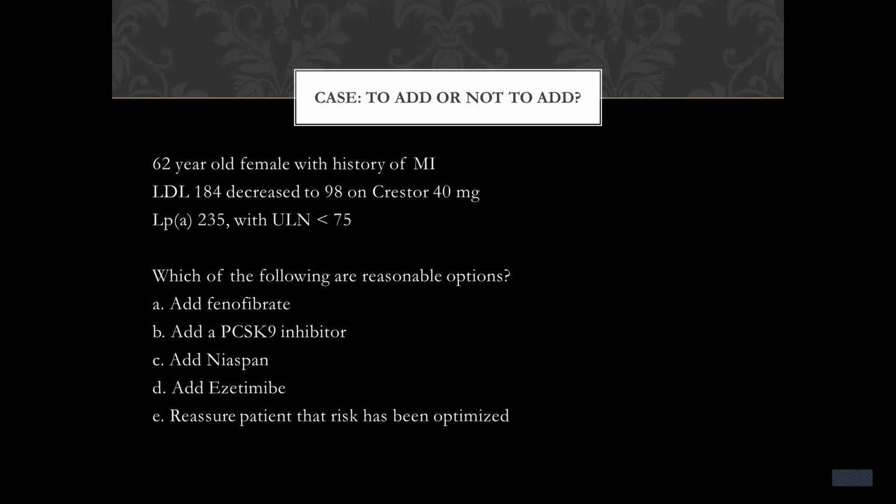I'm not going to delve into a lot of details. There is a lot of information I could talk about, but that's not the purpose of today's lecture. But in all cases, she's high risk. Which of the following are reasonable options in this case? Add fenofibrate, add the PCSK9 inhibitor, add niaspan, add Zetia or ezetimibe, or reassure patient that risk has been optimized.